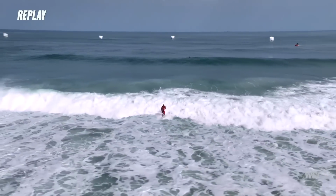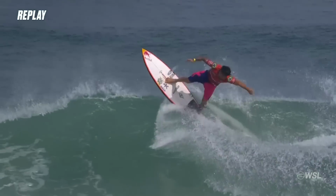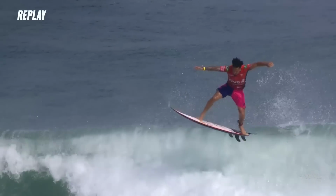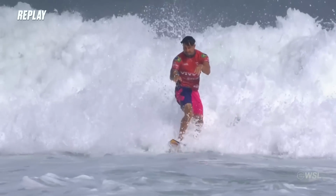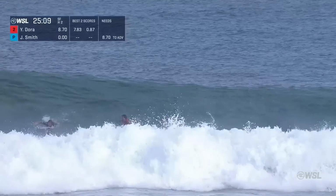Perfect execution from him. You're going to see it in slow motion, be able to really break it down. You're going to see his head right there halfway through. He's going to look to the tail, and that's what's going to bring all that momentum to not flip the board, but to keep the board rotating all the way around, and he overdid it. That's psycho how much control he had on that wave.